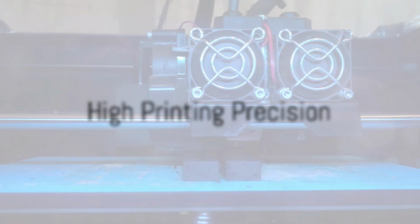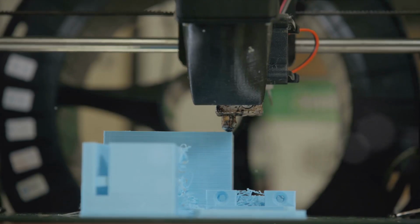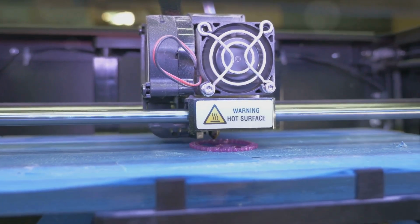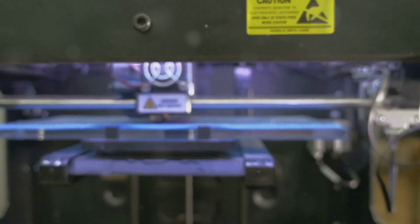What's more, the Creality Neo comes with a high printing precision. The layers it prints are so fine and detailed, it's almost like the object has been crafted by hand. This makes the Creality Neo perfect for intricate projects, where precision is paramount.